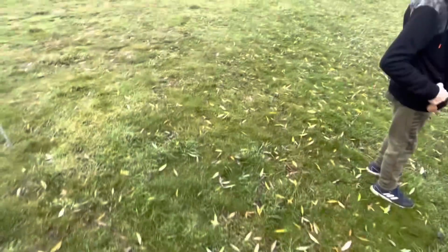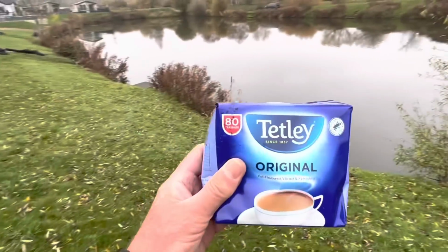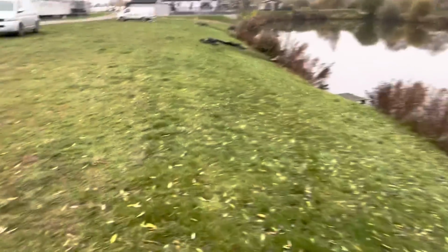He nearly jumped in the water when I screamed. He thought I'd fell in or I'd been murdered or something like that. Look at that, eh? Tetleys, you can't beat a Tetley. Thank you, pal. Go easy on me today. You're welcome. Easy on the old man. That's brilliant, though, isn't it?